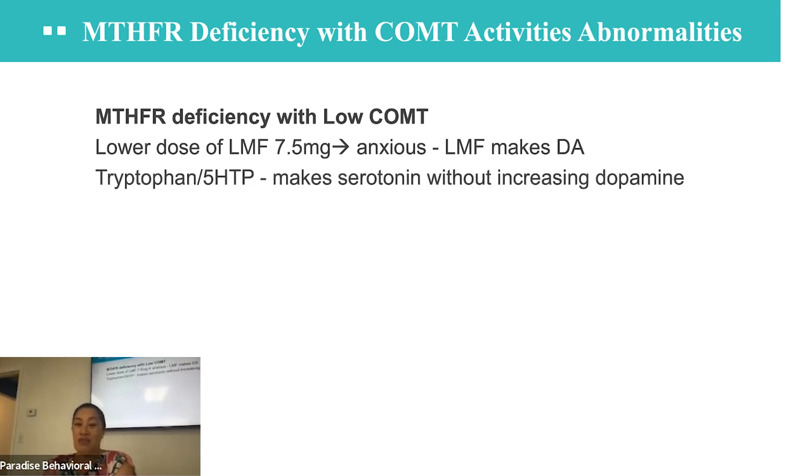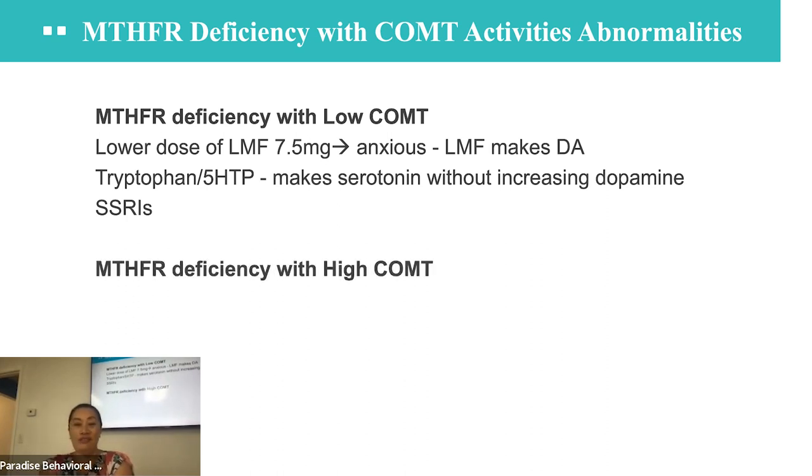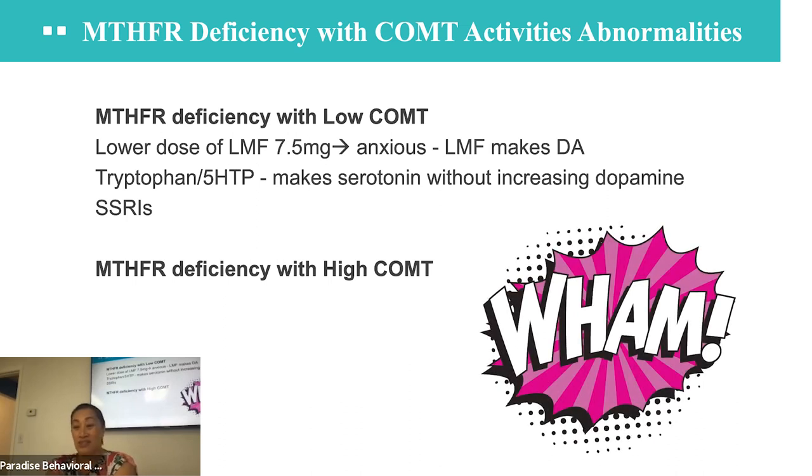Then sometimes I will add the serotonin-based supplements, tryptophan, 5-HTP, because it makes serotonin. And if you understand that cycle, there is no increase in the dopamine. Talked about SSRIs, will also keep the serotonin around, counteract some of that dopamine. I love this gene because this is what I call MTHFR deficiency with high COMT, the double whammy gene.